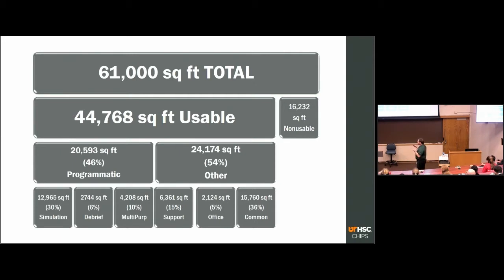That makes up about 6% of the space. And then we have multi-purpose classroom spaces that you guys have probably already encountered that have tables and chairs. Everything is mobile. The tables go up, they go down. We can configure the space for lots of different uses. And that makes up about 10% of the space. So that's all the programmatic space.